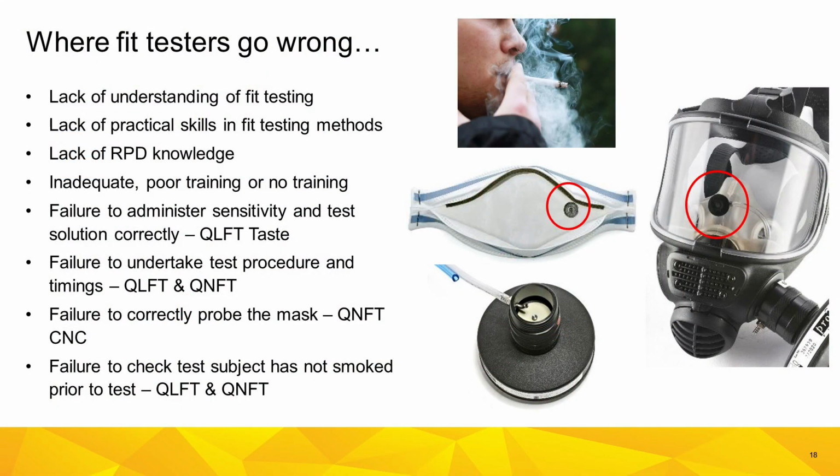A couple of areas very quickly before I nearly finish up: here are some of the common issues we see in the respiratory space where fit testers go wrong. A lot of the time they don't have an understanding of fit testing, and I say that very broadly. They've watched a YouTube video, it could be one of our videos, but they don't understand respiratory protection or the whys of what they're doing, or what to do when a mask doesn't fit and how to assess that.